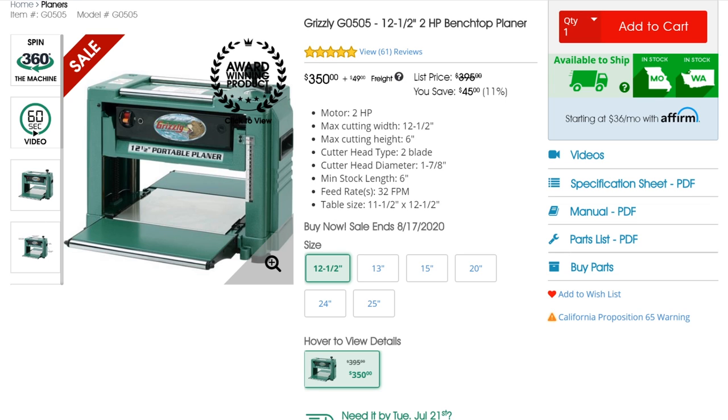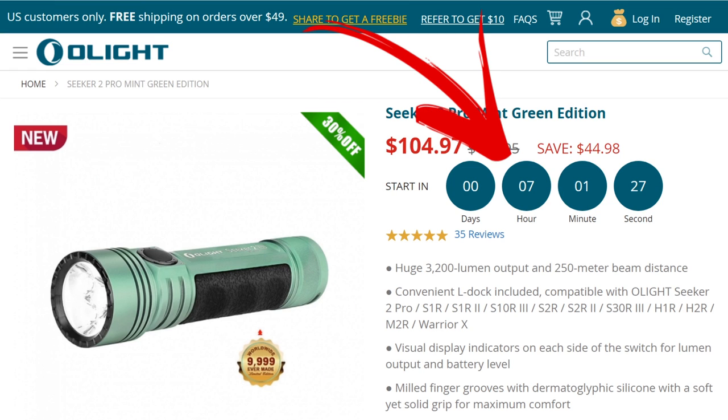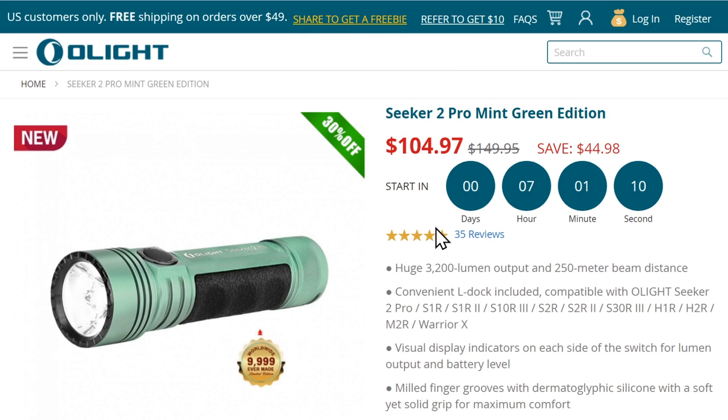All right, now moving on. Olight is having a big sale, and it starts at 8 p.m. tonight. So make sure you set a notice on your phone or whatever if you want to get on these sales, because they've got some great items here. They've got the Seeker 2 Pro in mint green. Now, this is a nice deal here, but we can do better. This is $104.97. That's almost a third off. You're going to save $44.